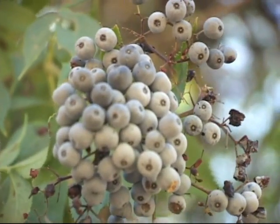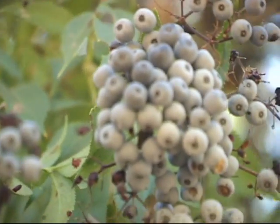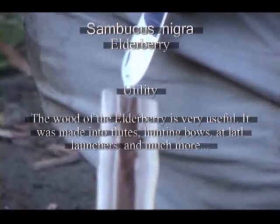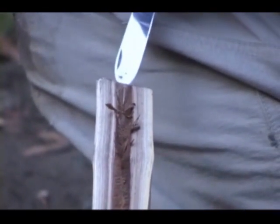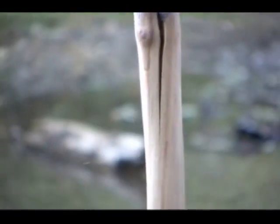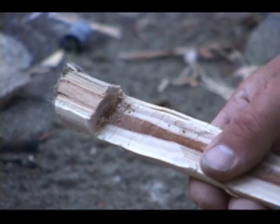In the utility category, the wood of the elderberry comes in very handy. It has a soft pith in the center, which is easily removed, and was one of the first woods used for flutes by Native Americans. This wood is also processed into hunting bows, and as it is split easily and the pith removed readily, even made into atlatl dart launchers.